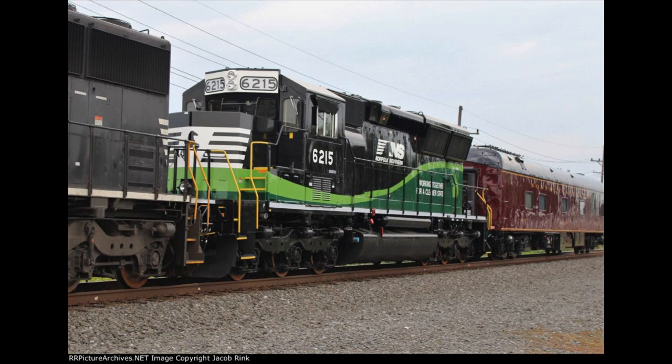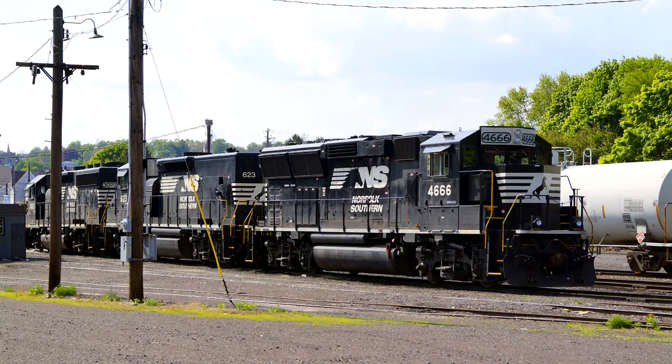The five prior SD33 Eco units, numbers 6210 through 6214, were completed in 2016. Along with the other Eco units, the 6215 has the two-tone green band added to the standard NS colors. The first five worked at Macon, Georgia's Brosnan Yard, with the 6215 eventually being assigned to Atlanta. These engines have been called Eco locomotives because they are designed with operating efficiencies that reduce emissions and fuel consumption. The 3,000 horsepower engines are Tier 3 compliant.